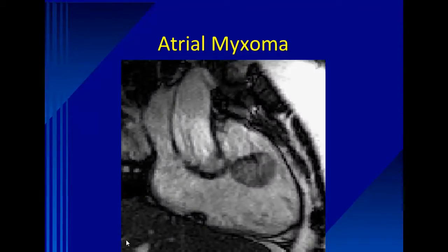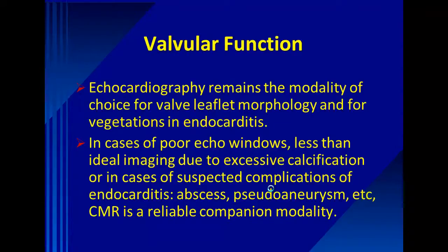I'm afraid that picture isn't going to work. This is actually, you would think, well, it's in the left ventricle. Actually, this is a left atrial myxoma that we picked up for somebody. Actually, it was a volunteer who was coming in. Okay.